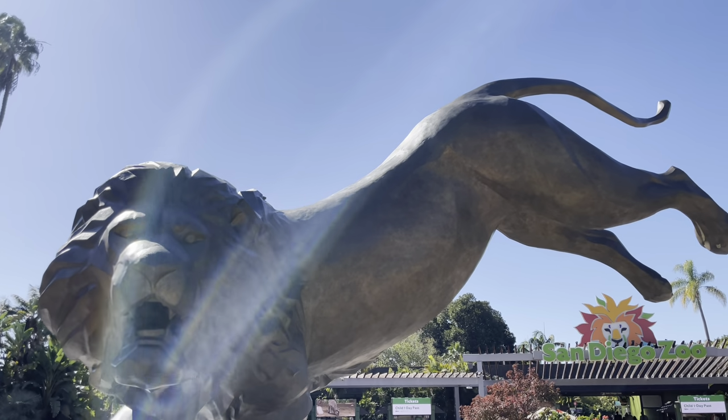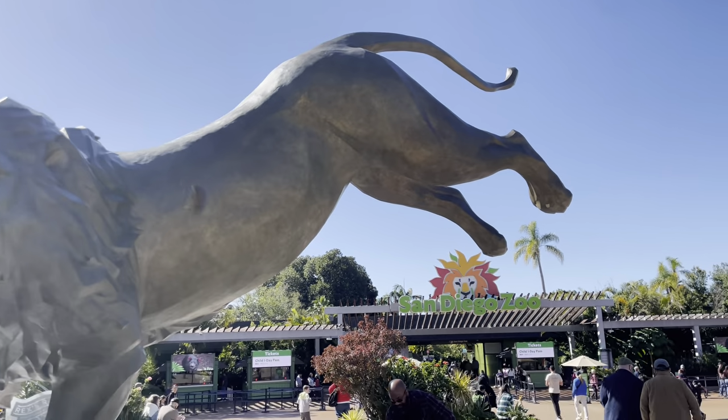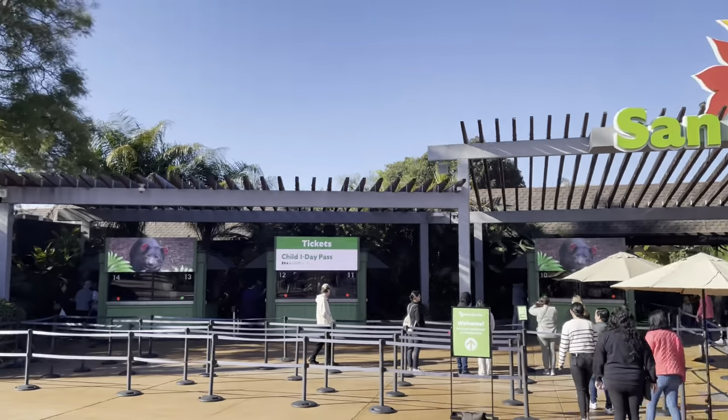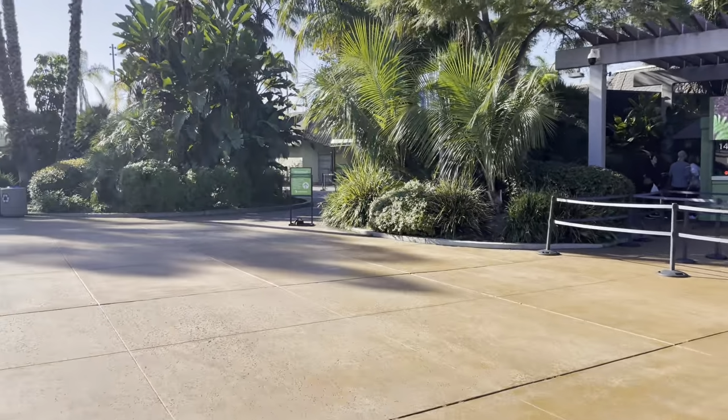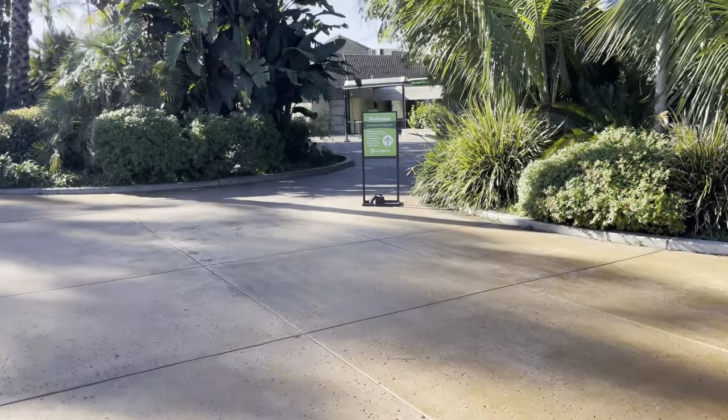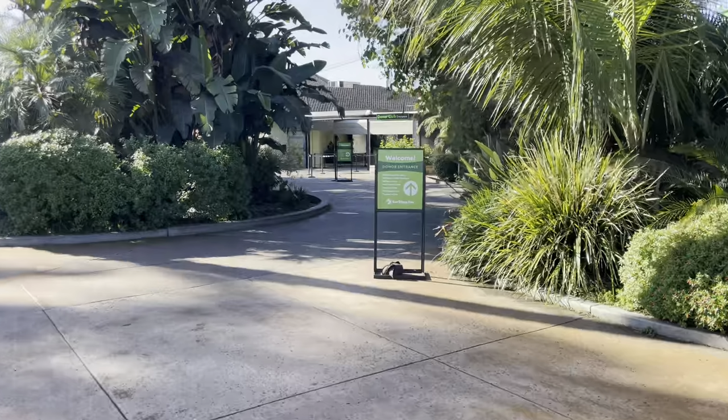Hey everybody, welcome. Today we are at the world famous San Diego Zoo. Now we have members passes for this, so we get to go off to this special members entrance section. Makes it a lot easier.